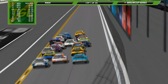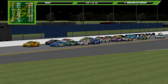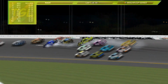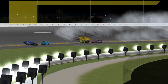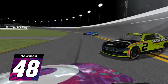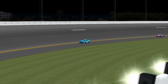Logano getting pushed to the lead from Haley, but Haley muscles him up the racetrack, and now Haley is on the inside. He's going to have the advantage with a big push from Kyle Busch as they go way down the racetrack. And they're going to come back up the track and they're going to collect more. That's Buescher, Johnson, Burton, Cindric, Bowman, McDowell. A whole bunch of cars get collected there. Caution's going to come out on lap number 3. This happened about 3 or 4 rows behind the leader.